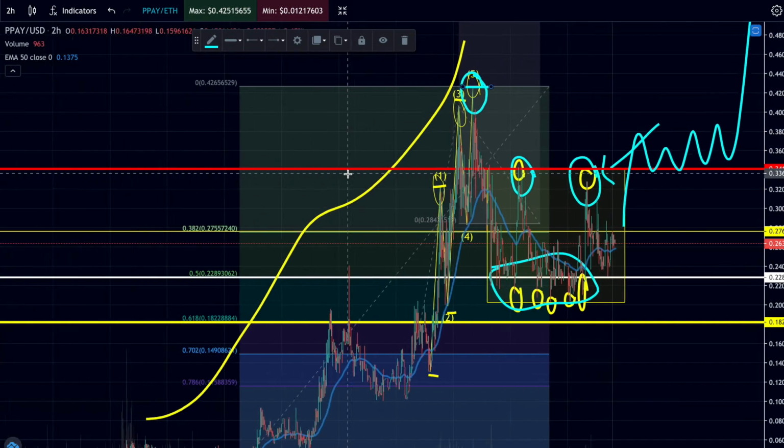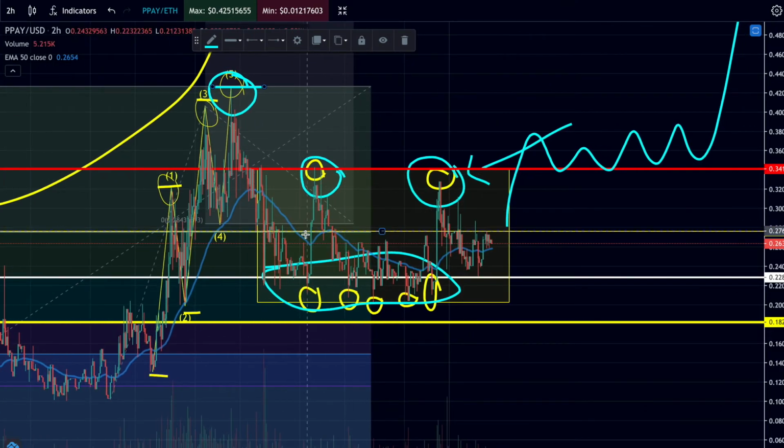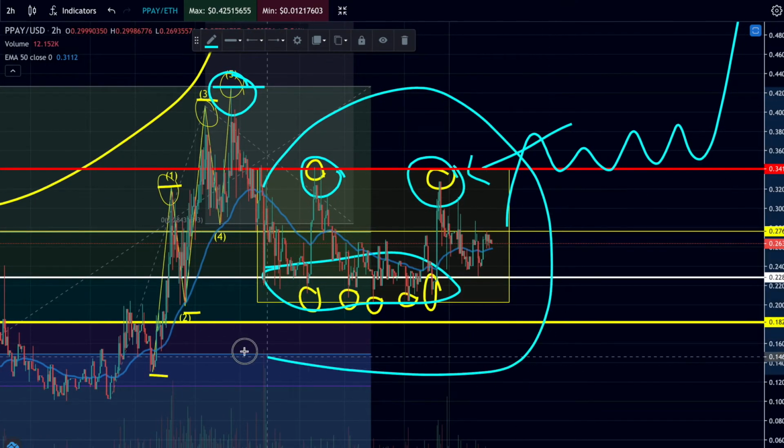So let me zoom out here. Looks like I put a smiley face in there. What is this guy? You see this guy? Look at that. All right, I'm an artist.